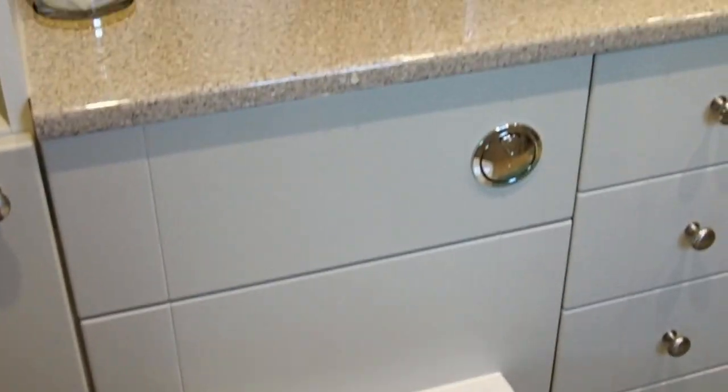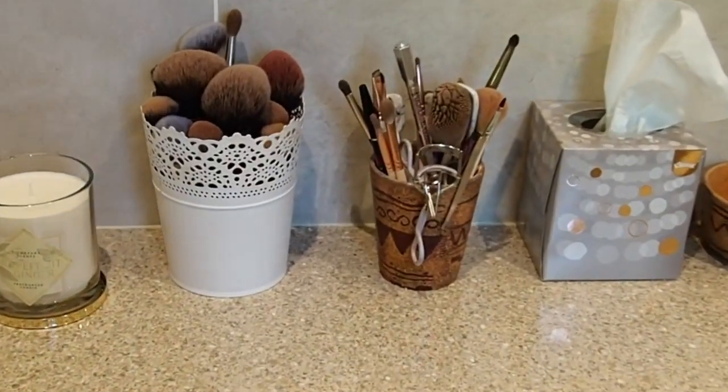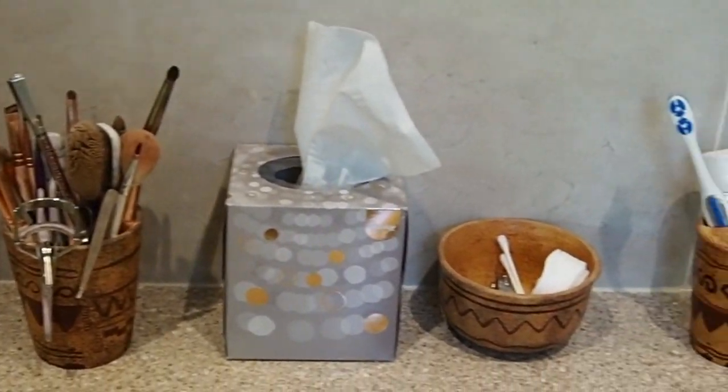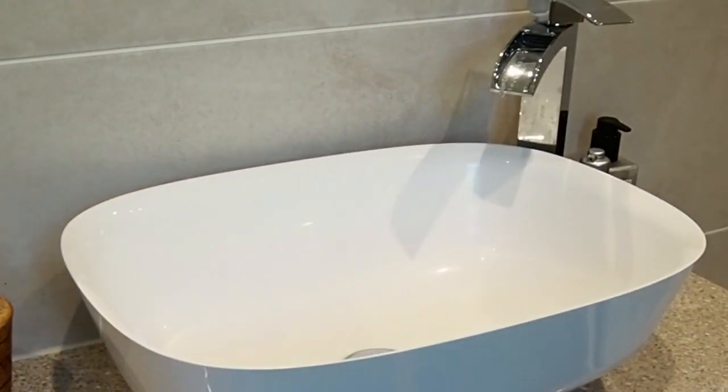The cupboard at the bottom contains things like my foot treatments, my self-tan, and a couple of other products which I don't use quite so often. And then the worktop here. I've got a candle there. I've got my makeup brushes, toothbrush, and so on, and then over to the sink.